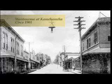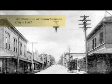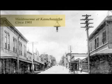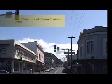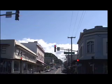This picture shows the corner of Kamehameha Avenue and Waianuenue, looking up mauka, up Waianuenue. On the left of this picture, that's the building that eventually became Hilo Drug. For a very long time it was Hilo Drug. Everybody still knows that place. And then it was Lehua's, the restaurant, for a long time, and now it's Cronies.